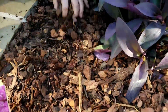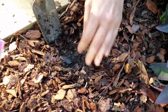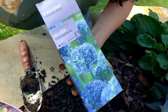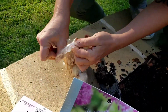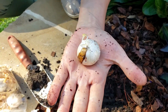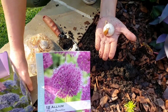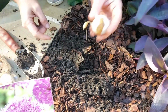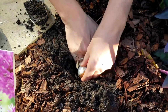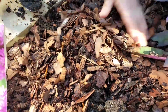So one purple sensation. Now here I will put the next one, which is going to be the Persian blue. Now Persian blue is surprisingly the smallest size, but again, looks like garlic. So smaller size means it's going to be a smaller bloom too. If you compare these two, you can definitely see the purple sensation is a bigger thing. So you can determine the size of the bloom by the size of the bulb. So I'm just going to put the blue one here. And make sure you put the tip up. The tip should always be up. Covered nicely. That's it, tucked in.